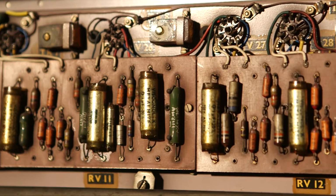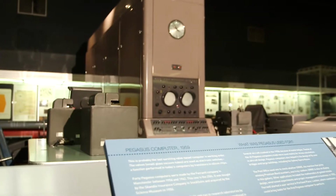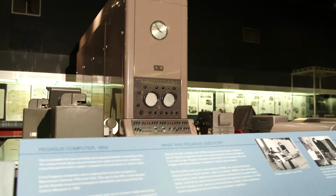The Pegasus is part of the Science Museum's permanent collections because it's such an important machine. It's not the first, but it is the machine that really shows what it was like when this industry was first being built up and created. So this is the machine that was actually really important for users. This is the machine that tried to address many of the very early issues about how you actually work with a computer.